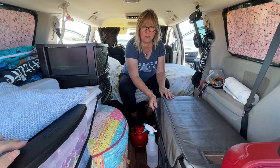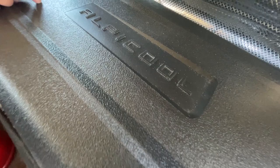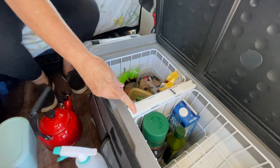This is my fridge. This is just to help preserve the cold here. It is an Alpicool 36 liters. And it has two departments. It has a fridge and a freezer.